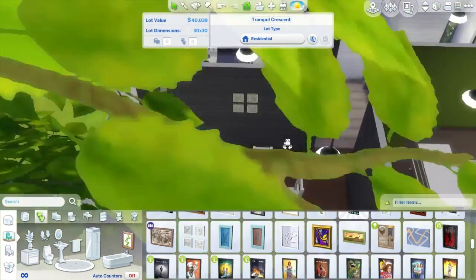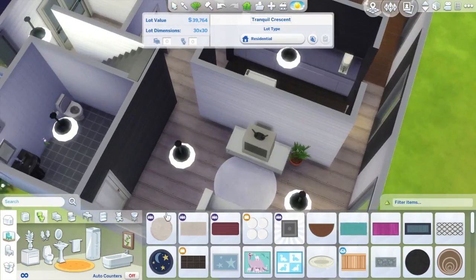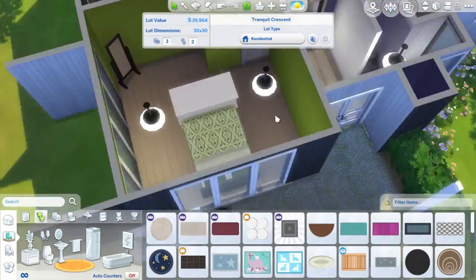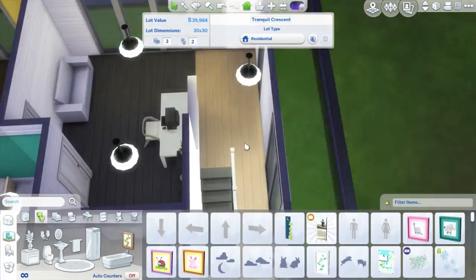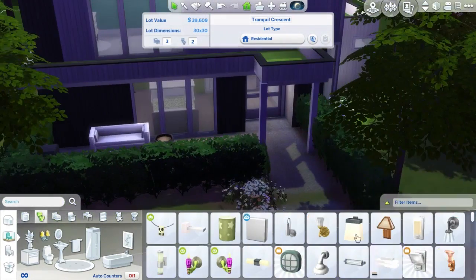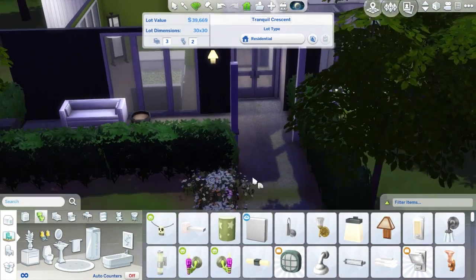39,784 simoleons. I was on bare minimum. I was like, I want to decorate this house the way I want it, but I can't. And that Plumbot picture actually kind of fit the theme. I liked it, and it was a Sims Plumbot picture. Why not go and use it? So yeah, I was getting really close, and I don't know what lights to add, and I had enough simoleons to actually decorate.